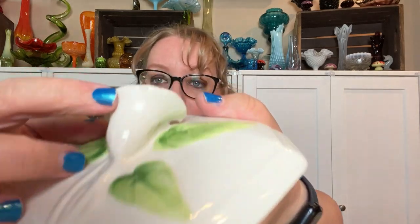So I thought that was pretty. Now it does have a little chip on the back right here too. So we've got two chips going on, and I actually need to save that paper so I know what I paid for it when I do inventory. So we're just gonna stick that down inside. Super cute. Oh, and now there's another chip I just noticed.